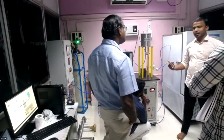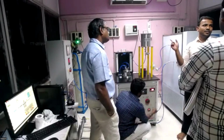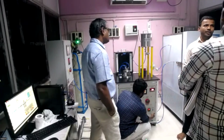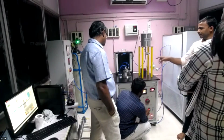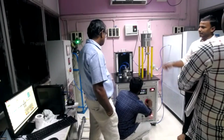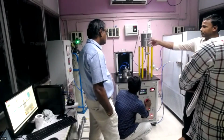We are not adding water at the time of running. That water will contact high voltage, that's why. You can't run it with the gate open. Inside the box, it is completely closed.